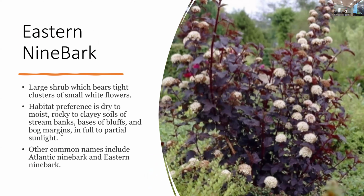Here's another popular bush plant. This is the ninebark, a member of the rose family. It's a large shrub, and it bears tight clusters of small white flowers. It thrives in dry to moist conditions with rocky or clayey soils at the bases of bluffs and bog margins, and it likes full to partial sun.